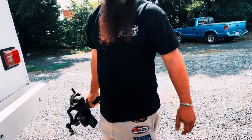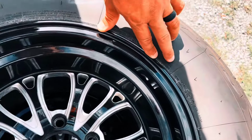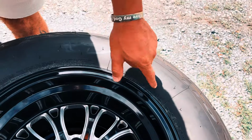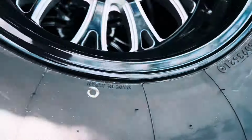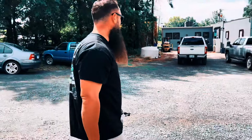So what are we gonna do with these? These wheels right here, they were on Sleepy Joe. And what we're gonna have done is, if you see right here, this is the bead, where the bead meets the rim. We're gonna have a bead lock right up in here. It's gonna look so cool. Hope it does. Hope so too.